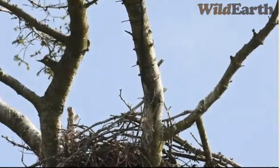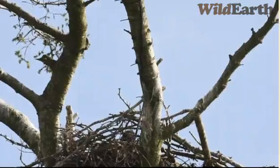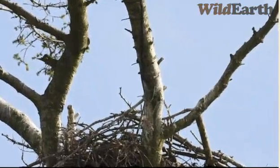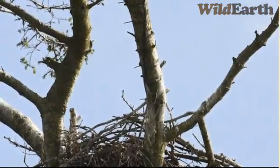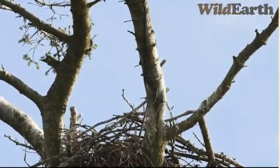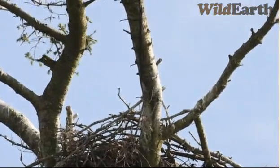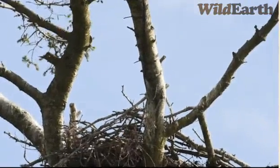Sometimes it gets a bit shaky up here. The slightest movement that I cause will cause a movement of the camera. I apologize for that. I already have an image stabilizer on the camera. You're watching at the moment with a magnification of around 1,000 millimeters, that's 20 times magnification. I can go all the way to 60 times magnification.